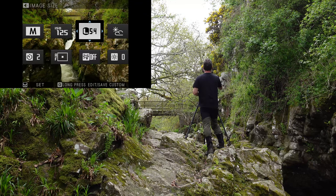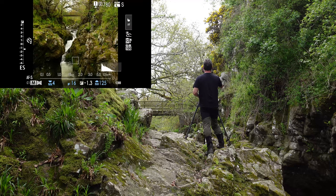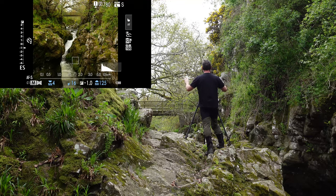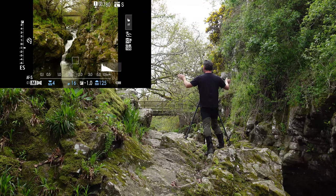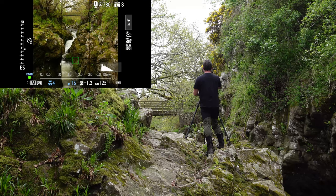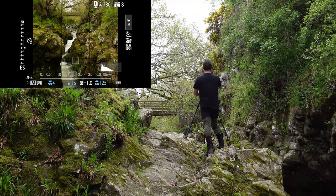So if I switch into a 1:1 aspect ratio now, you'll see that eliminates a lot of those rocks on either side. And I think maybe the square crop works a little better in that way, because there's quite a lot of rock on either side, which isn't particularly interesting or important in the frame. So I'm thinking I might stick with the square crop for this one.